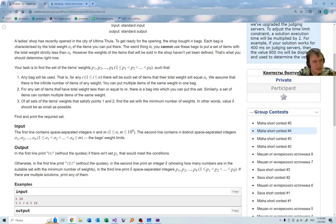Of all sets of the items weights that satisfy points 1 and 2, find the set with the minimum number of weights. So this simply means you are not allowed to take the entirety of set A. Okay.